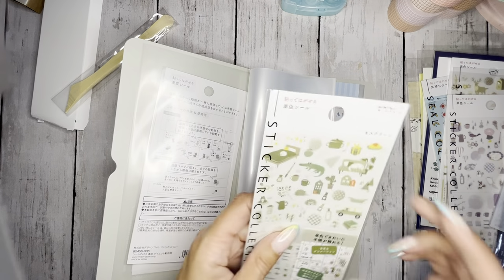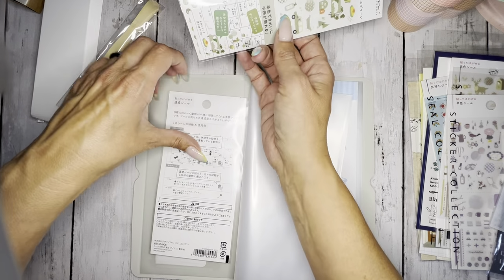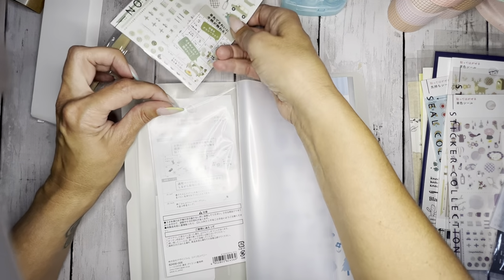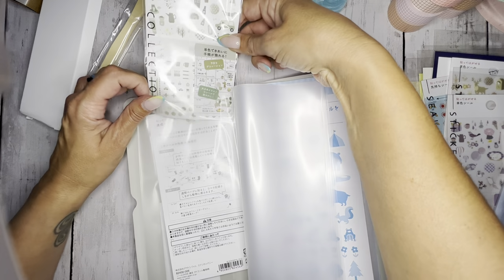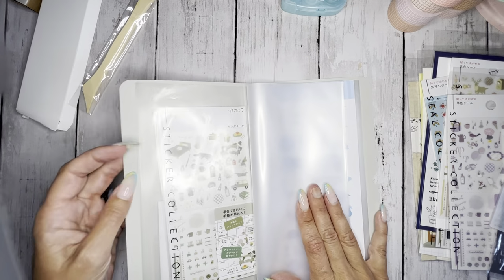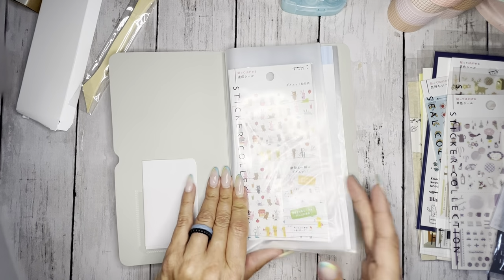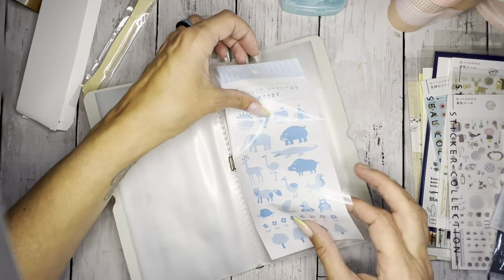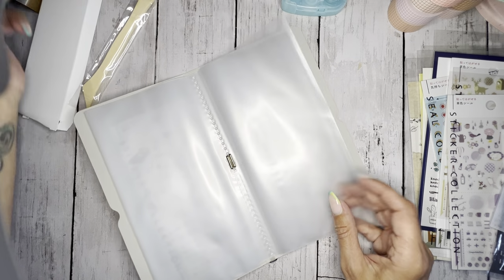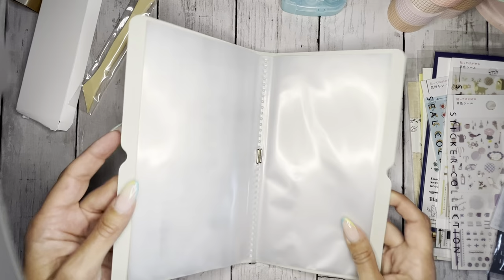Ooh, I like this. And then add them in. So it's one pocket, right? Yep, it's one pocket. But you can just slide your stickers in, your sticker sheets, back to back, just like that. Ooh, I like that. That's gonna be nice. So I will categorize this and load all this up. Oh, I'm so excited. Okay, like this a lot.